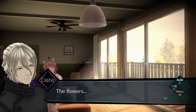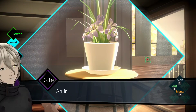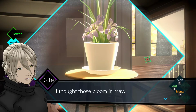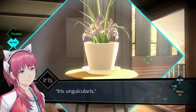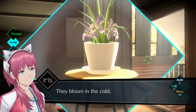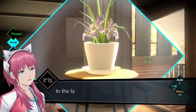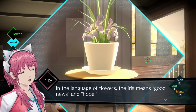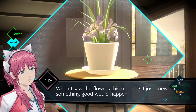The flowers. It's an iris. An iris? I thought those bloom in May. That's the winter iris. Iris ungicularis. Ungicularis. They bloom in the cold. They bloomed just this morning. Aw. I see. In the language of flowers, the iris means good news and hope. When I saw the flowers this morning, I just knew something good would happen.